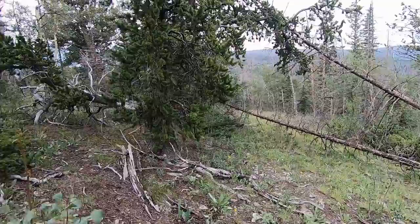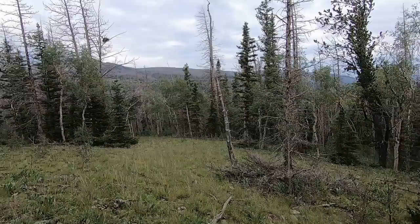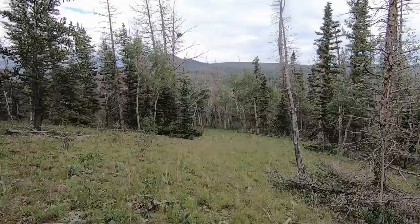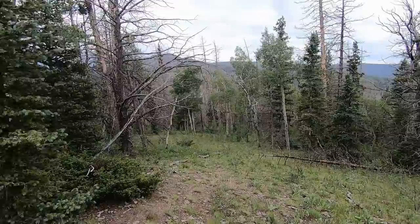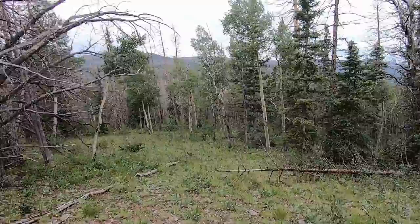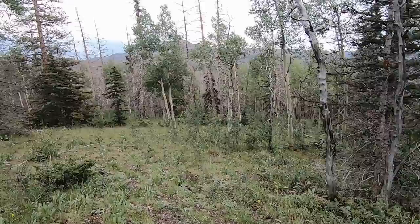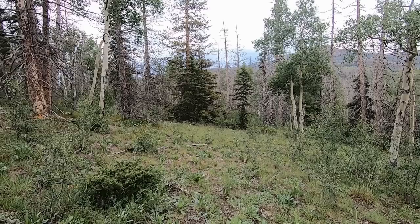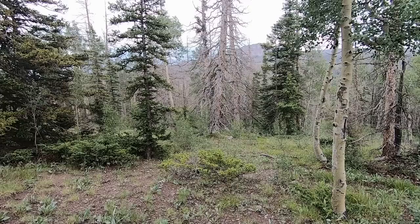Let's go down this way, Shane. You see what I see? There's a very dark shadow right there. I don't know what that is. Probably just a shadow. So we're somewhere down here. We'll make camp someplace. Oh yeah, it looks like we're on track, I believe.